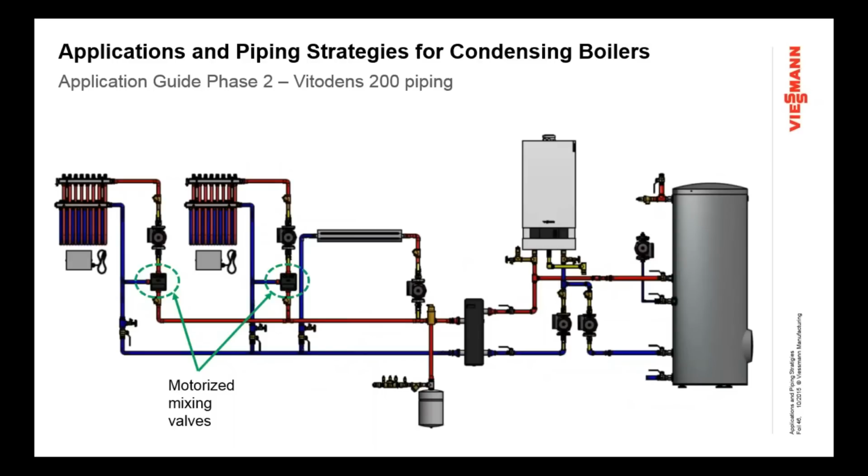And the other advantage of the Vitodens 200 series boiler is I can get into multiple motorized mixing valves. So this is actually a 3 temperature system on the secondary side of that boiler. I've got 2 heating curves, one for each section of the radiant floor system, and I've got a separate heating curve for the high temperature circuit. So this would be heating circuit 1, heating circuit 2, heating circuit 3. And again, with 2 motorized mixing valves and a heating curve for the high temperature circuit, you get, again, ultimate precision of control.